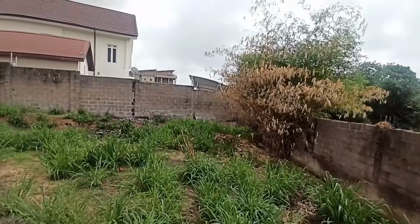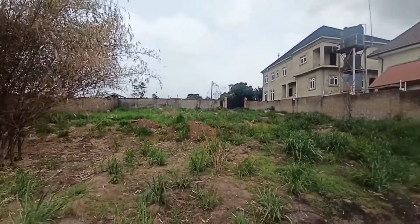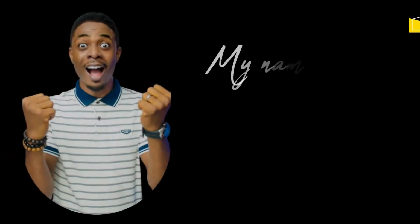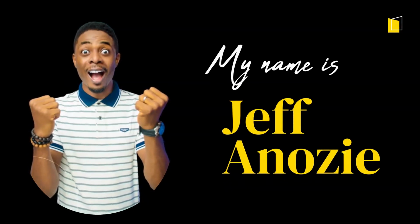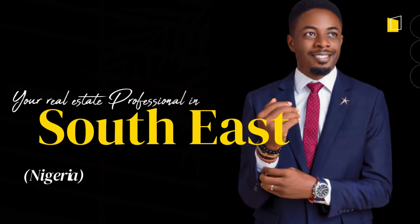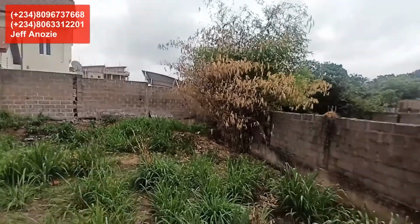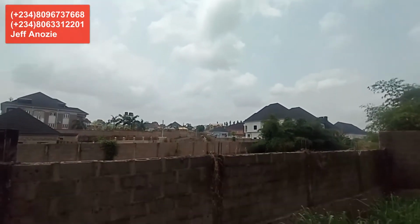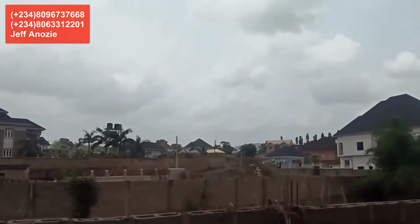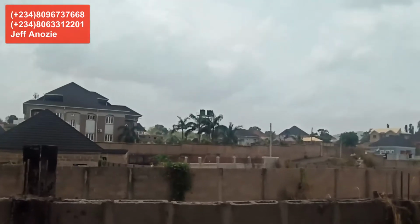So this is a 1,000 square meter plot of land with a C of O right here at Oshimiri Private Estate. Oshimiri Private Estate is just off Enugu-Onitsha Express. Like you can see across the estate there, that is Golf Estate. So it's kind of behind Golf Estate. You can see the golf course right there.